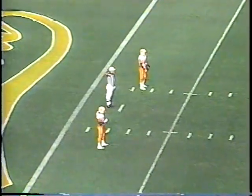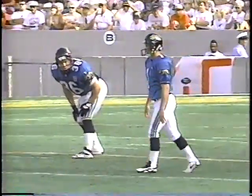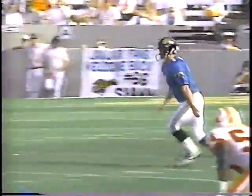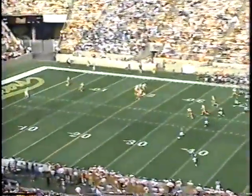8 yards, over 100 yards for Tampa Bay. So Jacksonville just not getting any kind of offense established, needs to get it going. And we begin the second half with a kickoff by Mike Hollis.